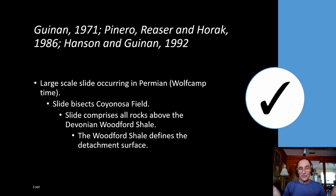The West Texas landslide was first recognized by Guinan in 1971. So he takes the credit for this. Pinero, Risser, and Horak in 1986, Hanson and Guinan in 1992 also talked about this slide. What the authors visualize is a large-scale gravity rock slide occurring in Permian time, in Wolfcamp time. The slide bisects Cayanosa Field. The slide comprises all of the rocks above the Devonian Woodford Shale, where the Woodford Shale defines the actual detachment surface.